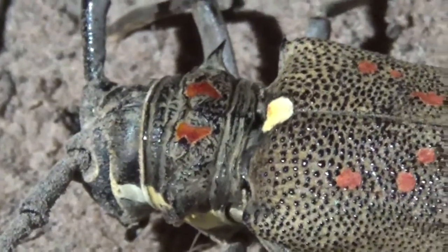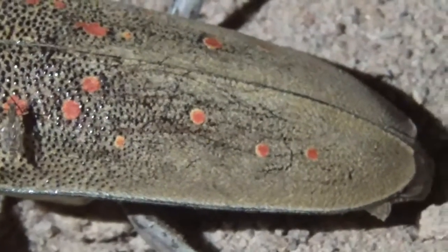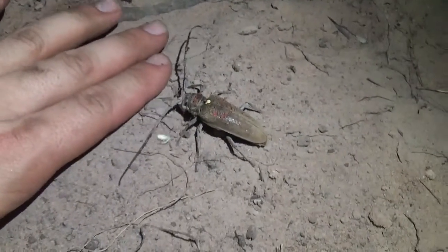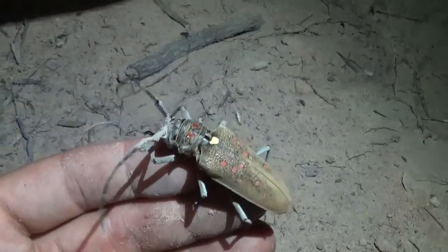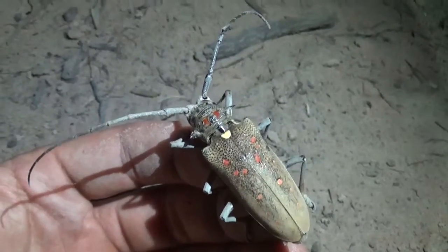Hello everyone. So I am moth trapping in Cambodia and this huge thing just turned up. It's a Se1, quite big too. I'm not sure if it will bite, but it's a legit badass. What an incredible animal. I love this.